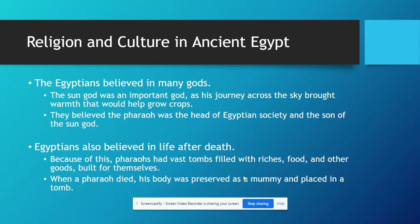They were polytheistic, so they believed in many gods. You'll learn about some of those in class. The sun god Ra was one of the most important, and in fact, the pharaoh is considered to be like an incarnation of the sun god. So their rule really went because they were speaking on behalf of God.